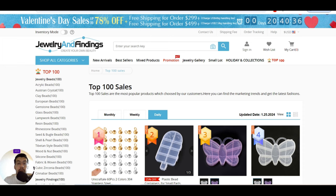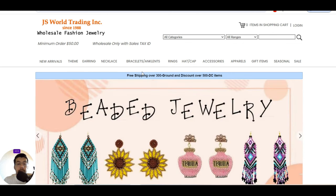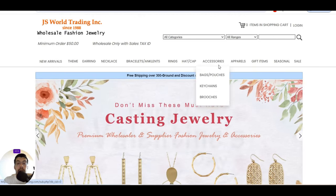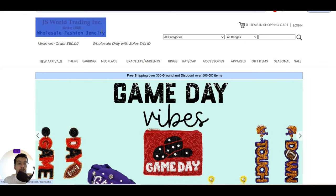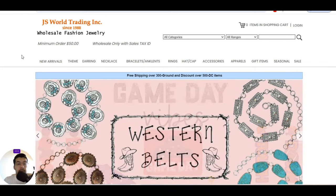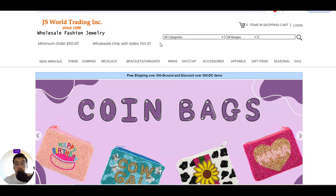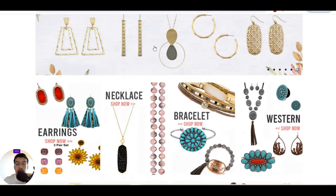Let's go now with the third one, GESWorldTrading.com. That's also a supplier that offers jewelry, but a little bit extra, for example, caps or something from fashion apparel. You have here wholesale fashion jewelry, which already shows what they offer. You need to have a minimum order of $50, and it's wholesale only with a sales tax ID. So you have to understand that if you want to buy from them, you need to have a tax ID, to make sure that you can buy.